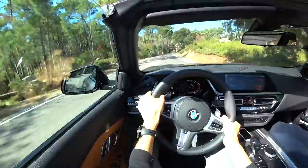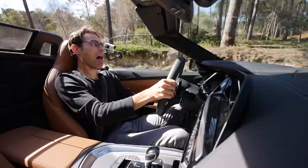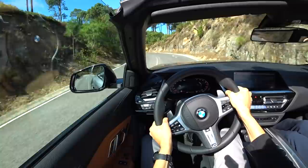Wow, I'm not even shifting back a gear. Holger's on the co-driver's seat, but he's used to that stuff when he drives with me. Wow, really cool.